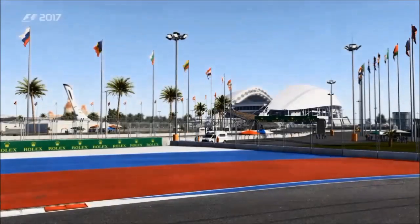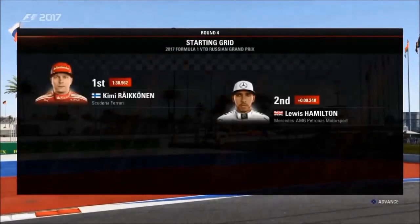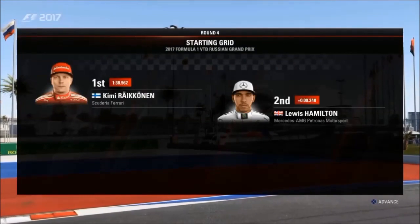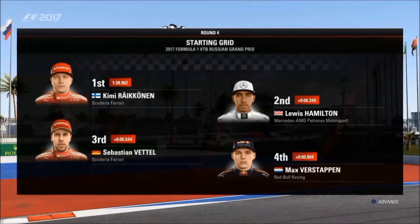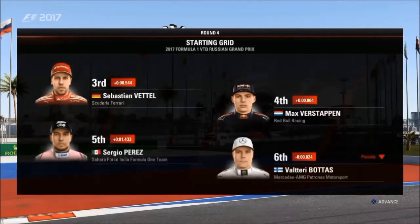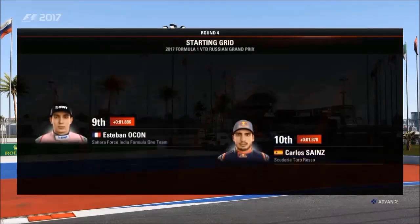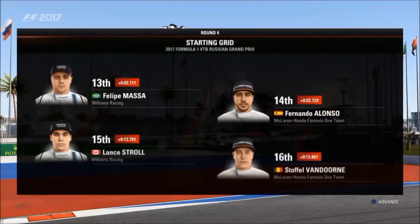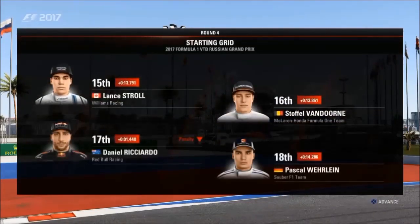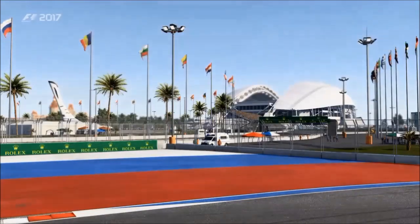Well then, after an exciting qualifying session yesterday, let's take a look at how the cars line up. Kimi Raikkonen's perfect lap yesterday sees him start from pole position, and Lewis Hamilton completes the front row. Looking down the rest of the grid, we have Vettel, Verstappen, Sergio Perez and Bottas, Hülkenberg, Grosjean, Ocon and Carlos Sainz, Kvyat, Magnussen, Felipe Massa and Alonso, Stroll, Van Dorn, Daniel Ricciardo and Pascal Wehrlein, Ericsson and a Renault rounds off the grid. And now it's time to head down to the track.